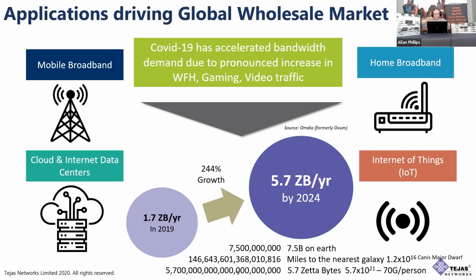As you can see in this graph, in 2019, we had about 1.7 zettabytes per year. And we're expecting, from OTN, they say there's going to be about 244% growth up to 5.7 zettabytes. Now, sometimes we get lost in these numbers because it's so easy to say ZB and move on. But I wanted to give you the size of the number of zeros that we're talking about.